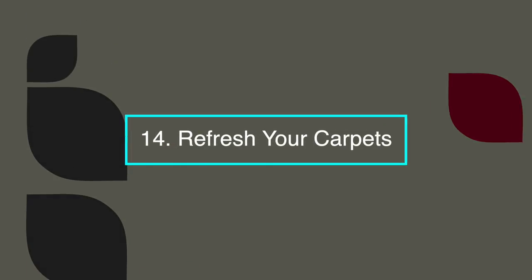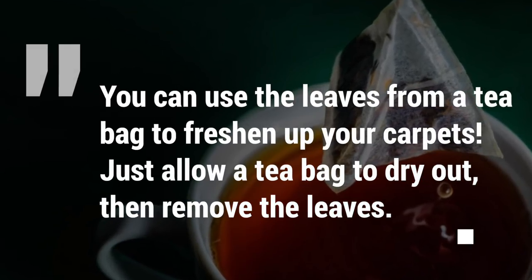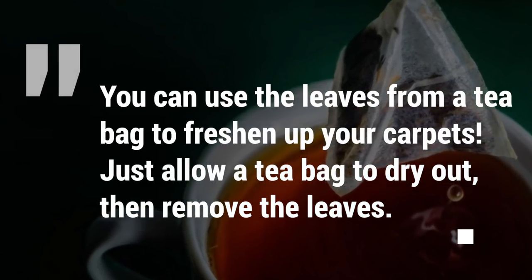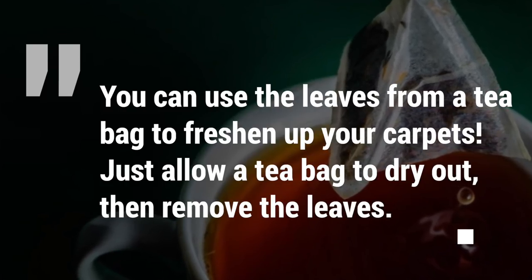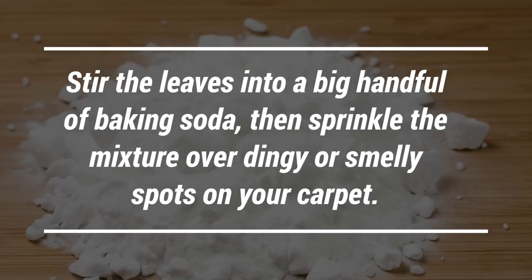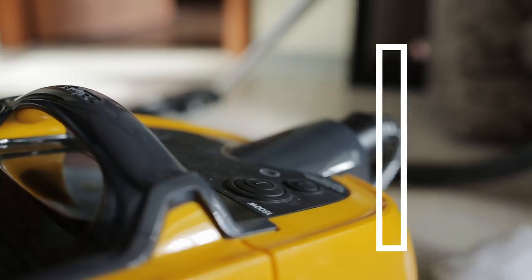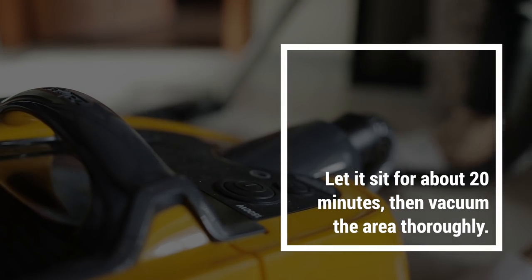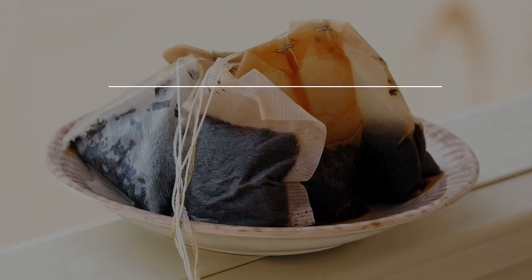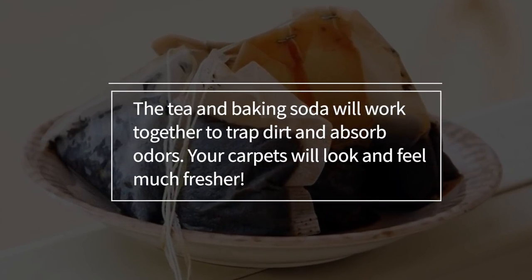Number 14. Refresh your carpets. You can use the leaves from a tea bag to freshen up your carpets. All you need to do is allow the tea bag to dry out, then remove the leaves. Stir the leaves into a handful of baking soda, then sprinkle the mixture over the dingy or smelly spot on your carpet. Let it sit for about 20 minutes, then vacuum the area thoroughly. The tea and the baking soda will work together to trap dirt and absorb odours. Your carpets will look and feel much fresher.